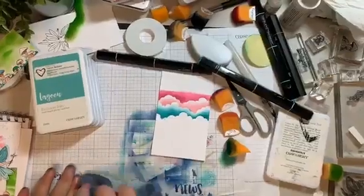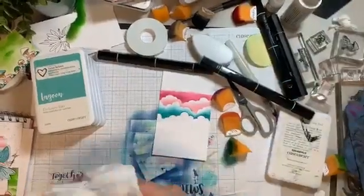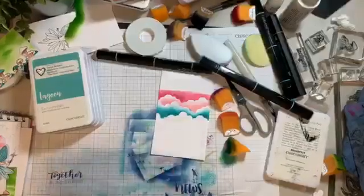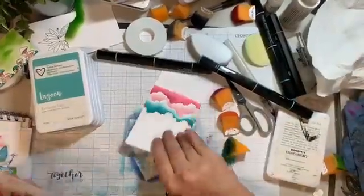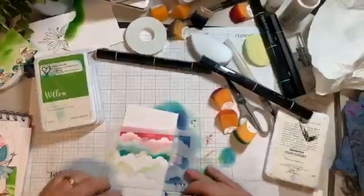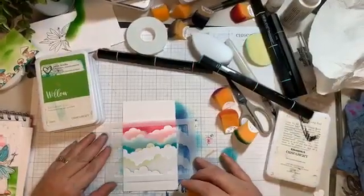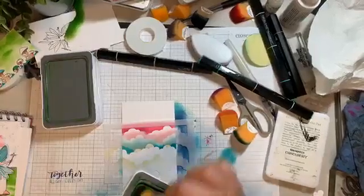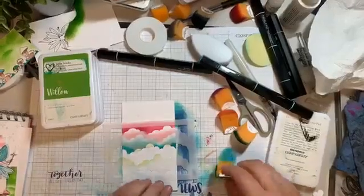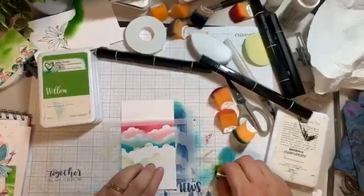Wipe him off. Dry him down. I like reusable templates. Your reusable stencils. Awesome. Alright, next colour is Willow. So we just had that one. Some of these brighter colours I'll actually tap off first, just because they're really intense.